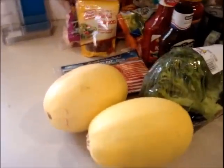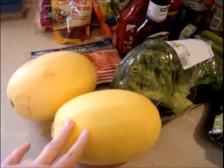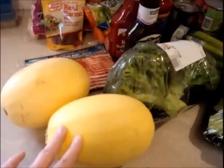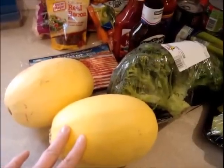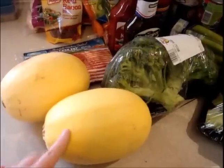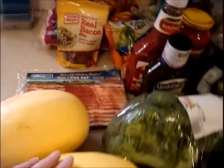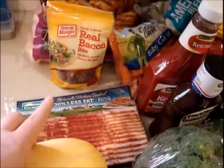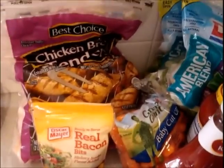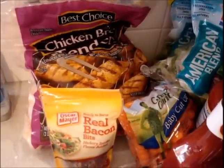So the first thing I have is this spaghetti squash, and I found this recipe, I'm thinking it was the Skinny Taste website. It's like an enchilada type of thing. It sounds really, really good. So I'm gonna try that recipe this week. I got some bacon bits, of course frozen chicken breasts. I just find it a lot easier to get it in the bag and cheaper.